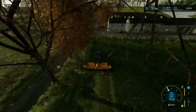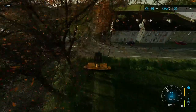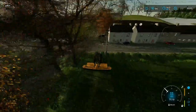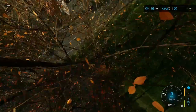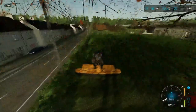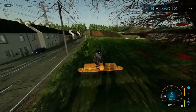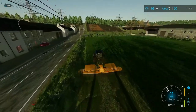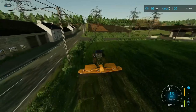DLC for Farming Simulator comes out in 2 days. Recording this on the 20th, so in 2 days we're going to have the little guy DLC. All the small tractors, all that. This tree is really annoying. I wonder if I own that land where I can cut that tree. Yeah, we're getting all the little guys for grape harvesting and all that stuff, which is great. We do need some more for that.